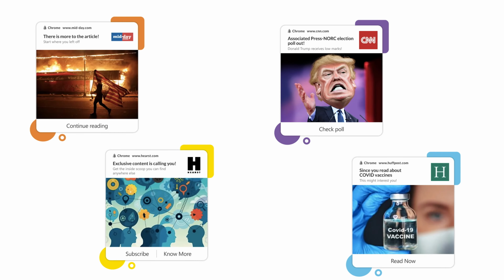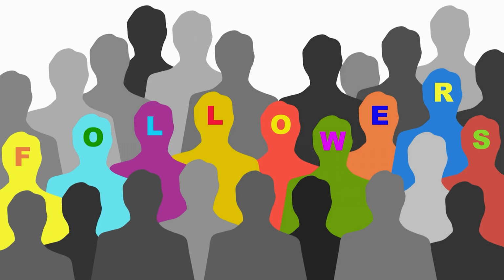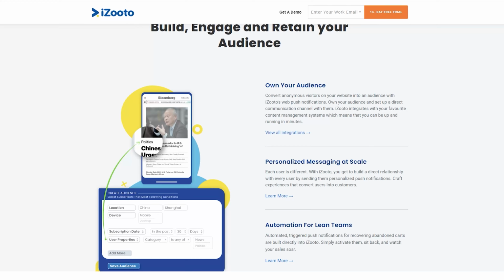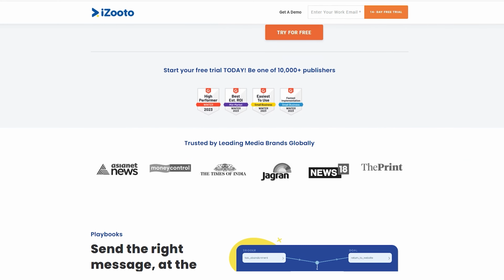Push notifications are a sure way of engaging your readers and converting flyby readers into followers. It can also serve as the best medium to bring audiences back to your website to read your latest content. Izooto is a popular push notification provider focused primarily on publishers. Apart from push notifications, it also offers audience retention tools.